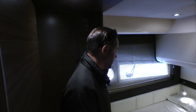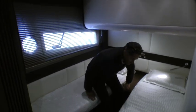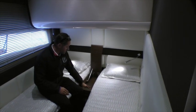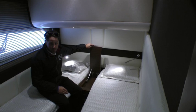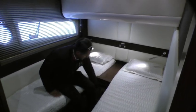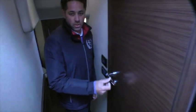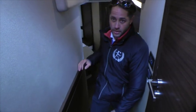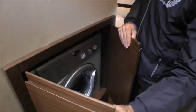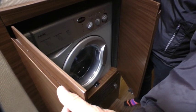Guest stateroom with great natural light. Got a small storage cubby here for cell phones, MP3 players, iPods, that sort of thing. And a power outlet down here to plug in all your accessories as well. As we go midship, we step into the midship master stateroom. We've got a combination washer-dryer unit inboard as you come inside.